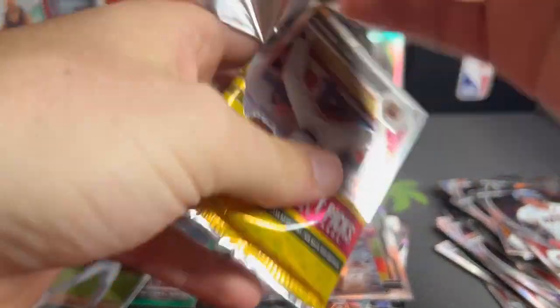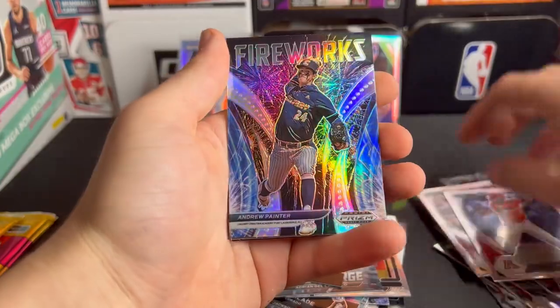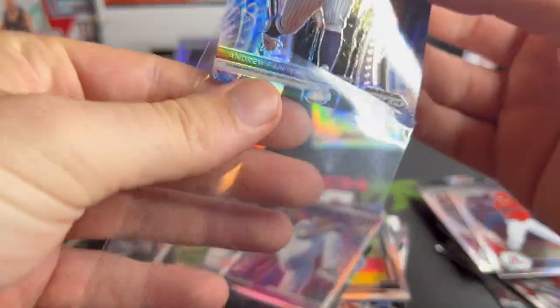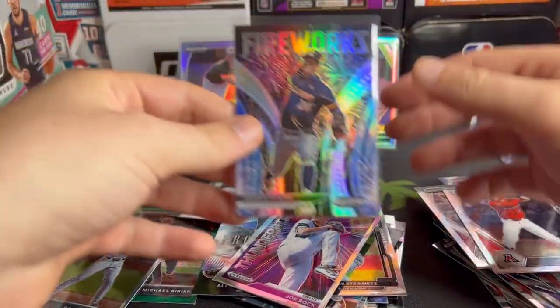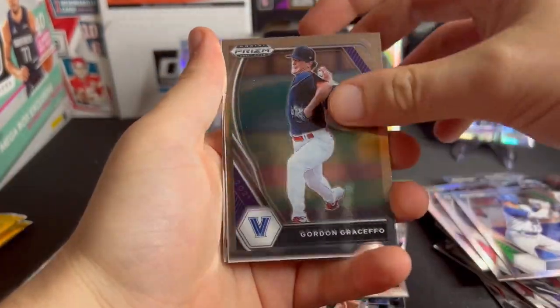So I know the football draft prospects cards were pretty much worthless. No one even wants them. So I wonder what it's like with baseball. Maybe it's the same, maybe it's not. Oh, we got a Prizm Fireworks. We got Joe Rock and Canario, Andrew Painter. Prizm Fireworks, beautiful looking cards. Gotta love Prizm. One of the best sets ever. I mean, you look back at the Topps Chrome, whatever. I still think Prizm is the best.